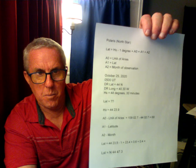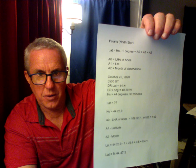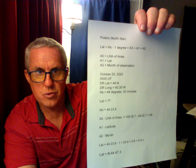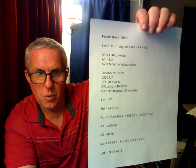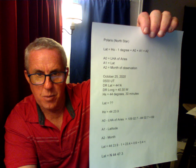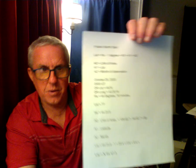So 69, we have the latitude, the month. We go into the almanac and we find all the numbers. 44 degrees, 30 minutes, minus 1, plus 23.4, plus 0.6, plus 0.4. So we end up with a latitude of north 44 degrees, 47.3 minutes. You do them a few times, it gets pretty easy. There's a literal formula.